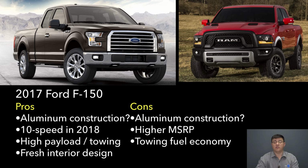If you're concerned about the durability of an aluminum body or aluminum bed, then the Ram 1500 is going to be a good option. FCA has said that the next generation Ram trucks will use more aluminum than they do today, but they've committed to using a steel bed. And aluminum is going to bend and break a little bit more easily than the average steel bed, especially the way they've been designed in the modern pickup trucks.